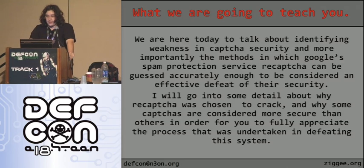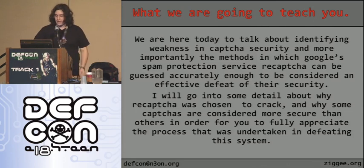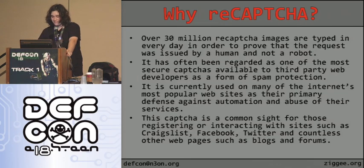We're here to talk today about identifying weaknesses in CAPTCHA security, and more importantly, the methods in which Google's spam protection service reCAPTCHA can be guessed accurately enough to be considered an effective defeat of their security. I will go into some detail about why reCAPTCHA was chosen to crack.